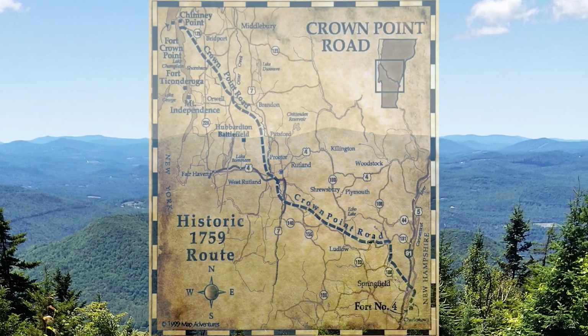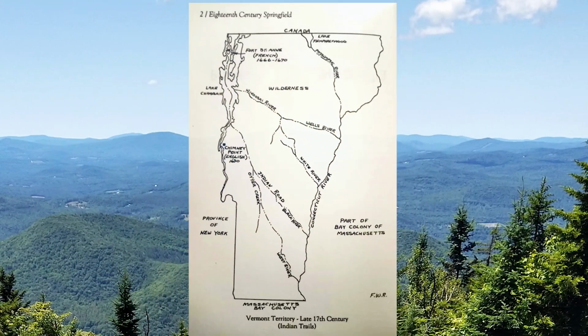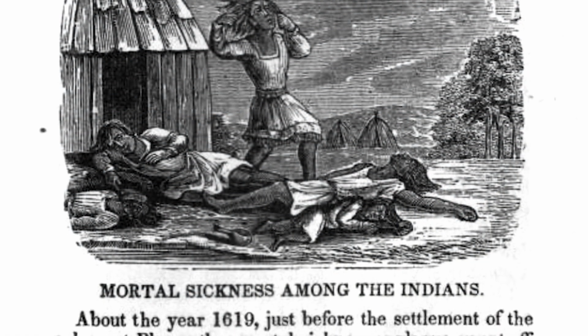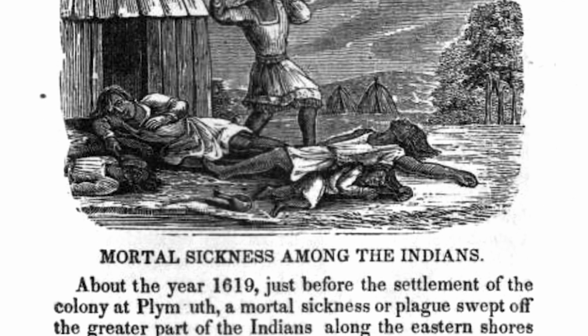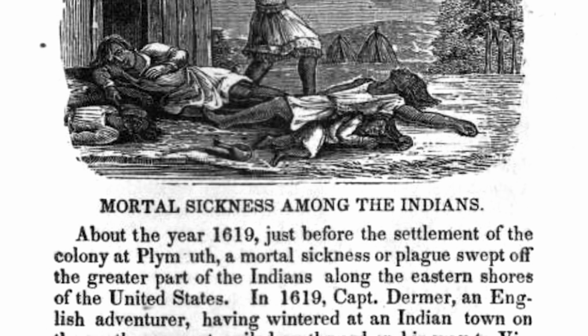Part 1 covered the creation of the Crown Point Military Road, built in 1759, that followed a path known as the Indian Road, and how there was a population collapse of the native people in the Northeast 130 years before the construction of the Crown Point Road, resulting in only 10% of the original population surviving.